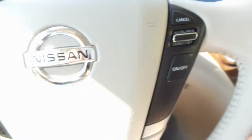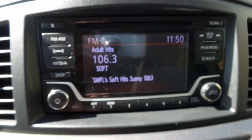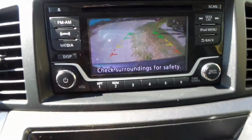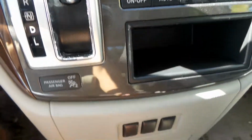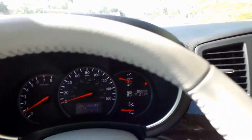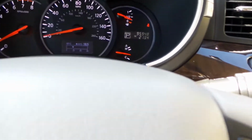You do have steering wheel controls along with cruise control, Bluetooth audio. I think we have a backup camera. Controls the back. You have plenty of storage here. There's the passenger seat. I mean, she's in really good shape here, folks. All right, what I'm going to do now is I'm going to buckle up and we're going to go on a test drive and see what she's got in her.